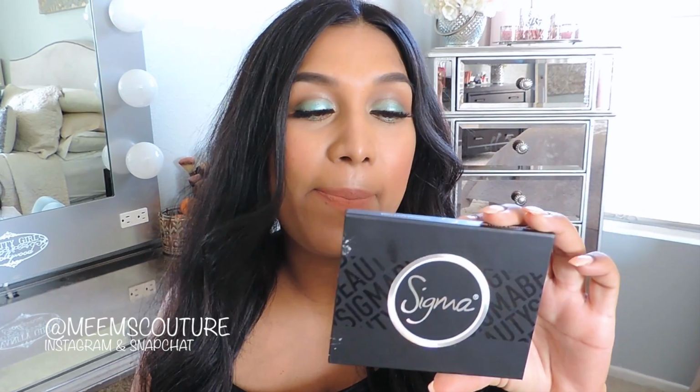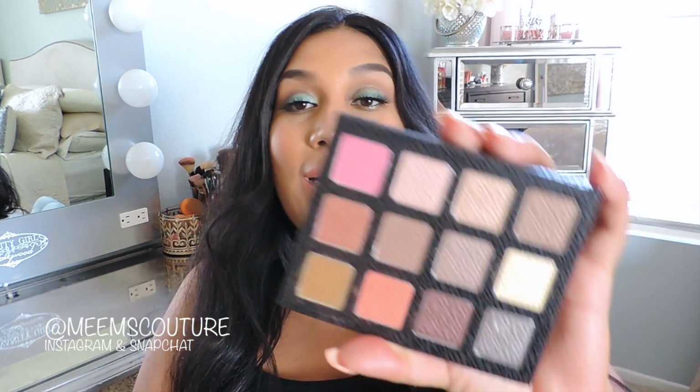So the first thing I have is a Sigma palette. This is called the Brilliant and Spellbinding. I wasn't really familiar with any of the Sigma actual makeup because I use Sigma brushes only, and most of my brushes are for the eyes. I only have like 2 brushes for the face. But this palette is really pretty. It's really nice for fall.